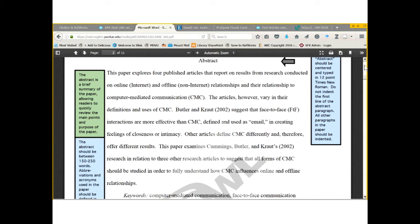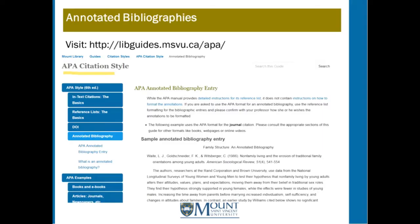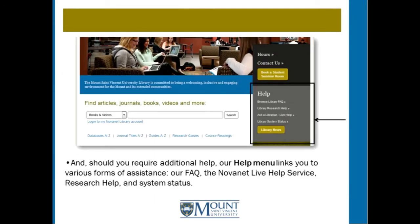So again, you can see we have lots of resources for you to look at, to help you with doing your research properly and presenting it properly. Great, and of course, help. Always good to have these pointers.